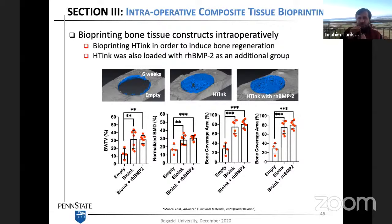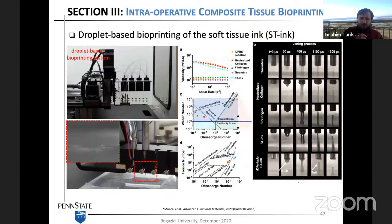And we printed the material, and 6 weeks after implantation, we see that we got substantial, about 80% bone regeneration. In one of the groups, we actually used the recombinant BMP2, which is a clinically available material, as it has demonstrated that it supports bone formation in clinics. It has limitations as well, but since it's clinically available, we wanted to show its impact too. So then we also work on the skin regeneration.